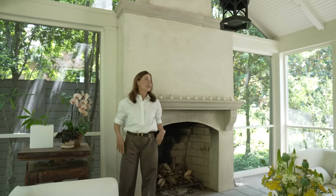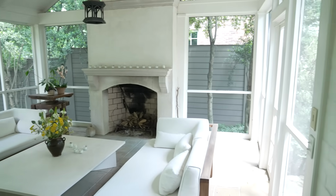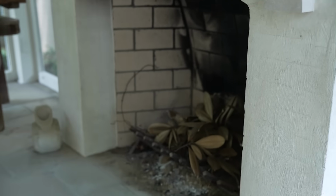So this is our screened-in porch. We spend a lot of time out here in the summer, and people are always asking me, oh, don't you want to glass it in? No, I really don't, because I don't need another room, and I like the fact that it's seasonal, and we use it through to the fall. We'll make s'mores out here, especially when the kids come over. The porch is original to the house, although we added the fireplace 25 years ago, and we vaulted the ceiling.